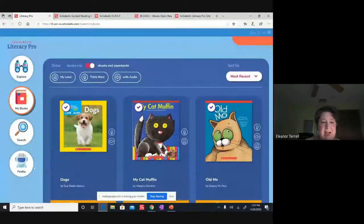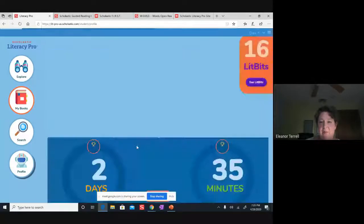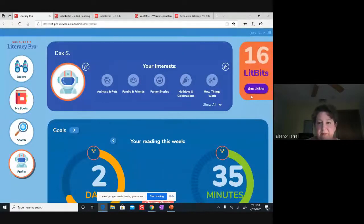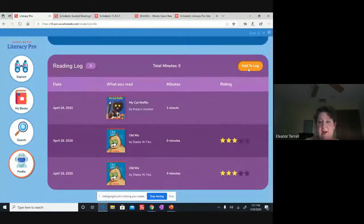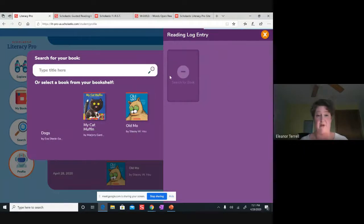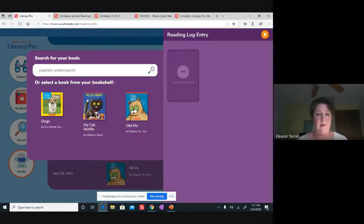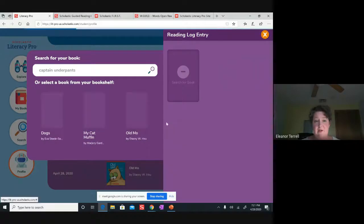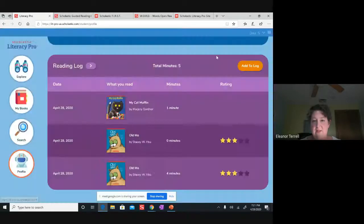So let me jump back into Dax and back to his profile. He's wanting to log a book that he didn't see. So in his reading log, let's say that he has a Captain Underpants book, but it's not pulling up. So what he can do, if he has that book, since it wasn't in the search, all right, let me go back to, hang on. Yikes. Add to log.